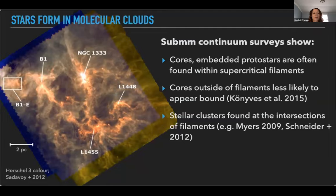In some studies, cores outside of filaments appear less likely to be bound. So you're more likely to get cores that are gravitationally bound and perhaps collapsing within these supercritical filaments. And the other thing too is that in more dynamic, more massive regions, stellar clusters tend to be found in the intersections of filaments.